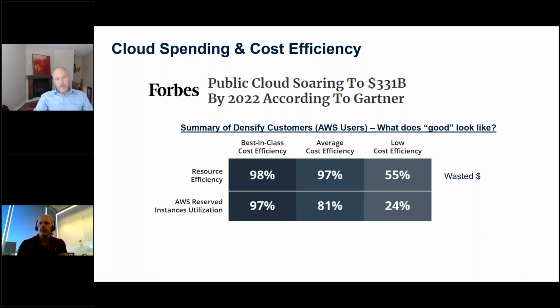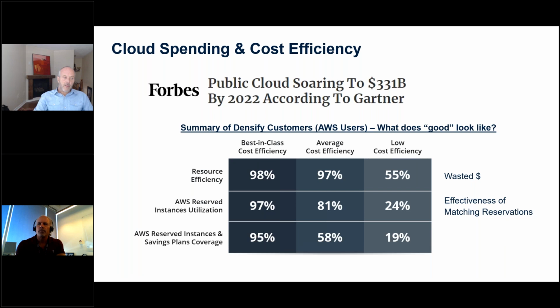If you jump to things like the most favorite vehicle historically, reservations or reserved instances, we see a great diversity in the effectiveness of matching the reservation to the instance type. So how good is that matching? You can see in the case of the low cost efficiency, it can be pretty bad. It means that matching isn't being done or it's not being maintained. If you look at the coverage of RIs and savings plans, again, huge diversity in the effectiveness of the purchasing strategies.